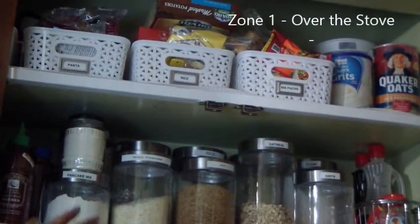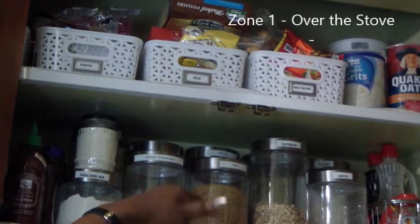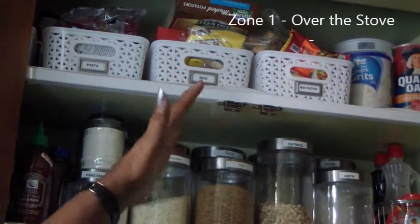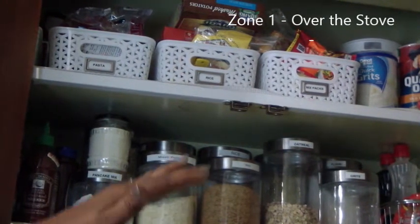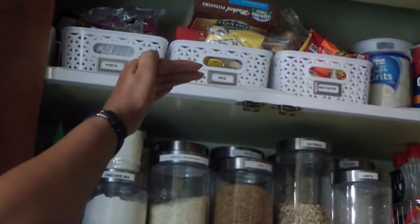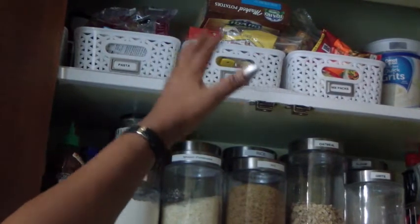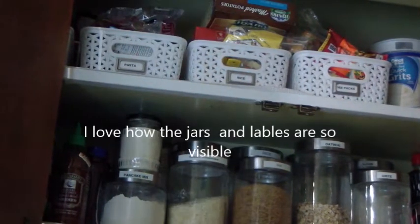This is zone one, and this is where we have our pastas, our rices, and our grains right over the stove. As you can see, the different baskets, that's our overage of anything that needs to be filled down here. That's the overage, so we shelve that like that. I absolutely love how I set that up.